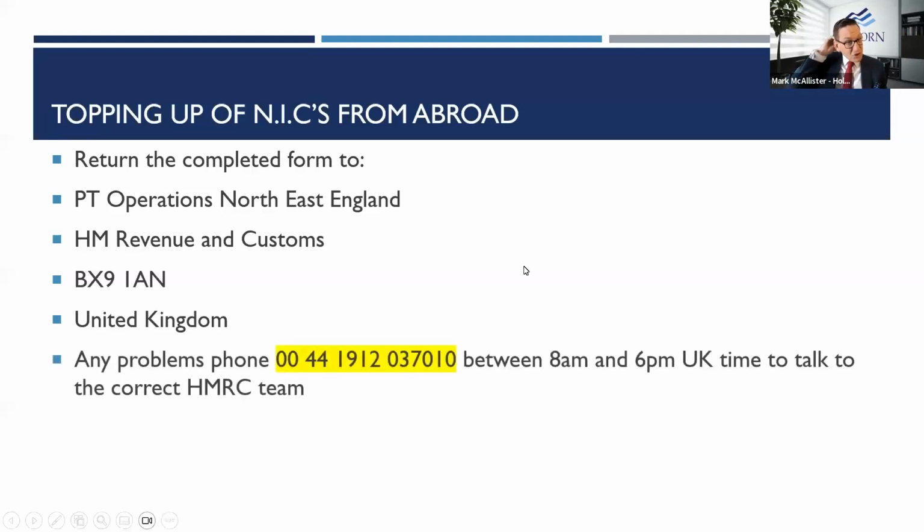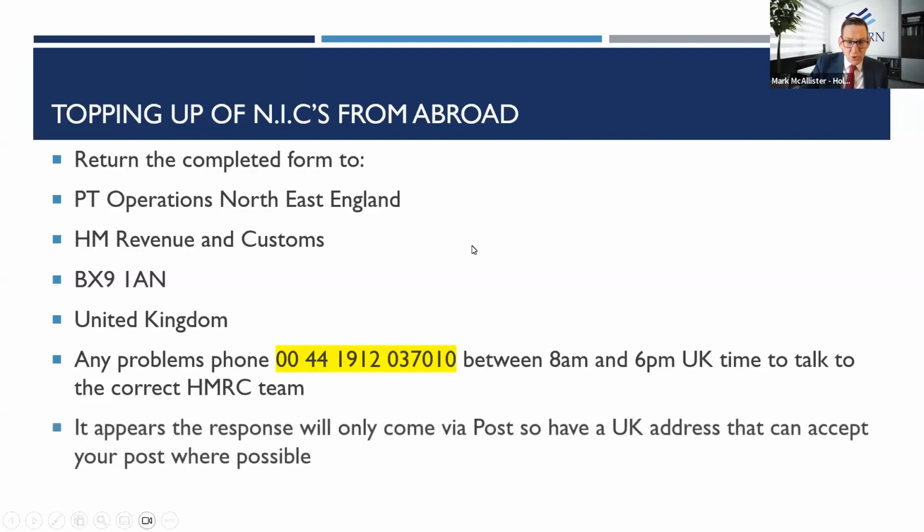But if you're not sure, if you really need to pick up the phone, just bear in mind that they are busy. You can phone them from abroad to chat to them, and the number is 0044 1912 037 010. Obviously, 8 a.m. to 6 p.m. UK time, and that will help guide you through this process if you're not sure.